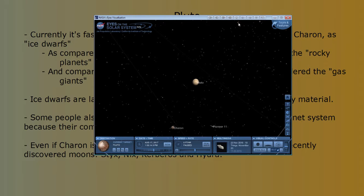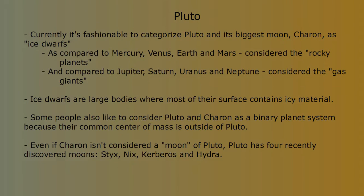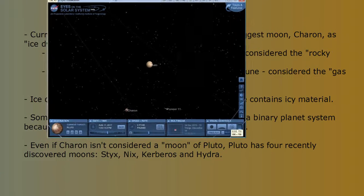It's outside, and so some people would say if that happens, then Charon is probably too big to be a moon. It's more likely to be considered a binary planet system, just like we consider two big stars orbiting a common center of mass to be a binary star system. And we'll talk about that next semester. But even if Charon isn't considered a moon of Pluto, Pluto has four recently discovered moons.